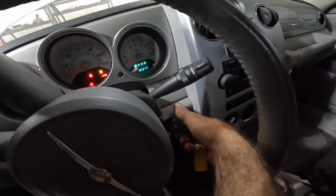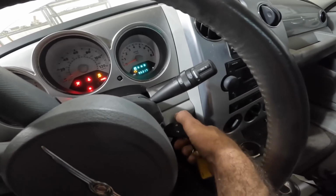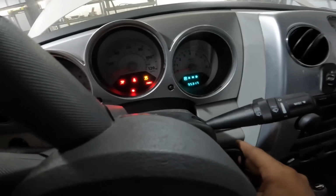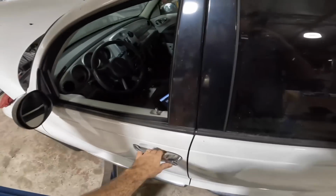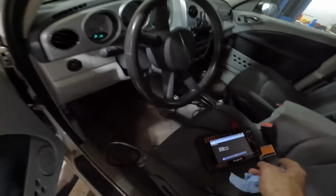It doesn't do anything. Nada, zero, zip. It did crank earlier a couple times, and then it stopped cranking. And look what we've got here. We've got the red security illuminator of death. So what has happened is this car thinks that it is stolen, and it does not want to run. I don't know why. I recall when we first took it in, it used to crank, and now it does not crank.